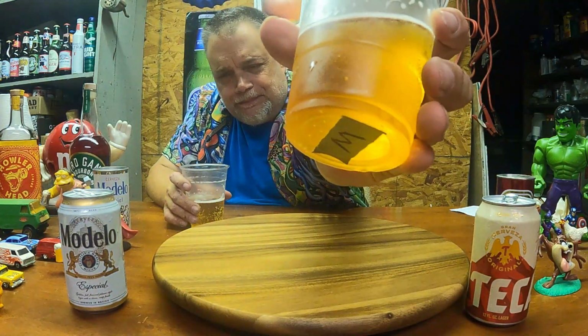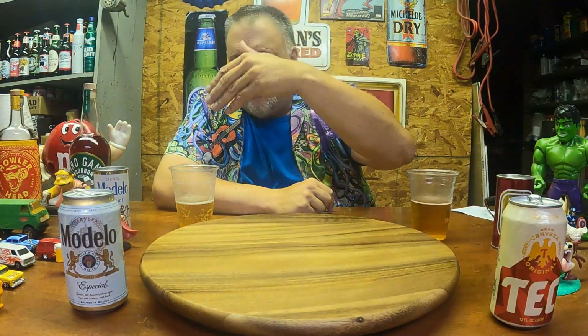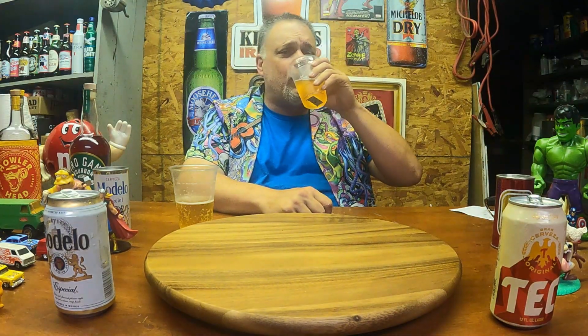And I'm just going to go right for it right here. It is Modelo. That was relatively easy. As soon as I tasted this one, I said to myself, that's Tecate. It's not quite as good, but like I said, it's 50 cents less per can. So if you want to spend a little extra and get something with more flavor, go with Modelo.